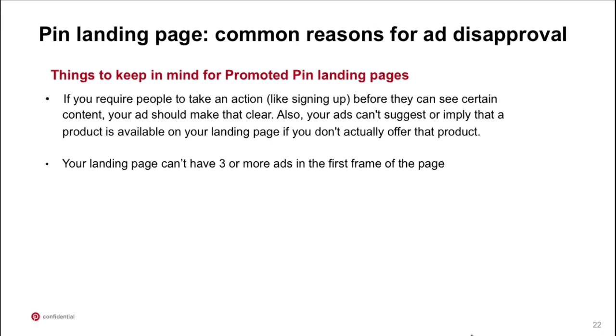The next question here is, is there an optimal character count for copy for pins? Jennifer, great question. The maximum is 500 characters. I like to say stick within 200 to 500 characters, but know that it's actually truncated also in the feed. It's truncated to just 3 lines, which is about 60 characters.